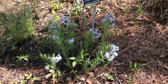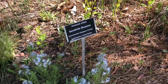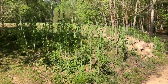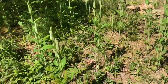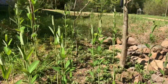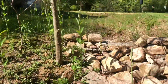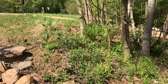I mentioned Amsonia earlier. Here's a different species. This is ciliata, and has that same kind of blue flower. This one has more finely dissected foliage. As I make my way over to the children's garden, I am first greeted with these incredible spikes of milkweed. This is common milkweed, and this is an Asclepias that I don't grow, that I need to grow. I just need to get some seeds, scatter them around, let it naturalize, and the monarchs will appreciate the effort.